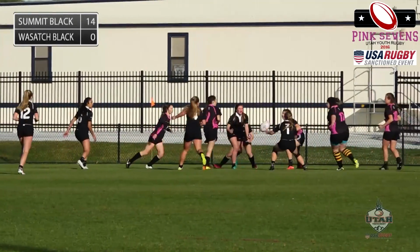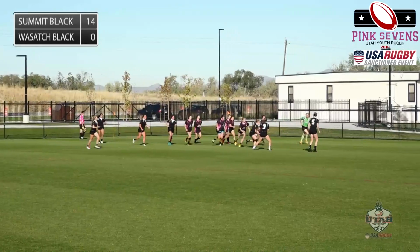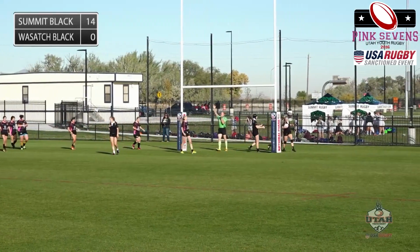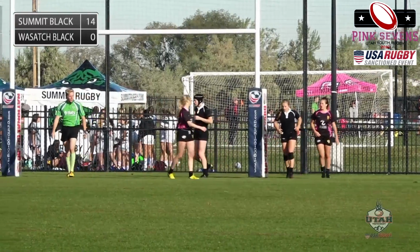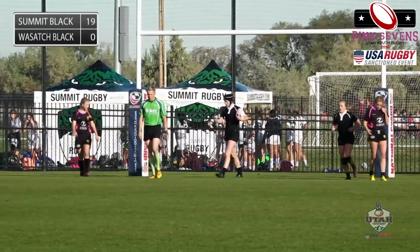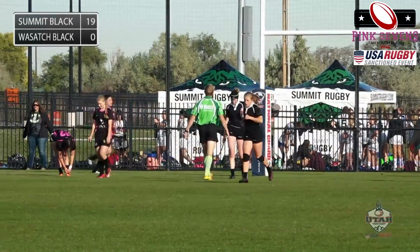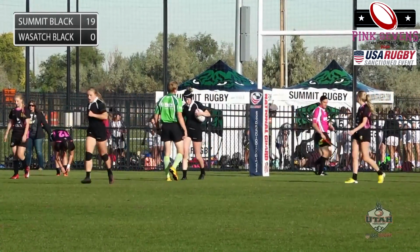Once again, great turnover. And there you go again on the turnover. Summit takes the advantage and goes in for the try. I think we already have a hat trick here in the first half from Cassie. She's doing some good work, and this team is just being very opportunistic off turnovers.